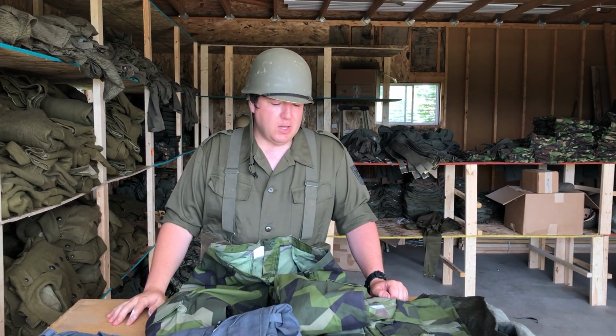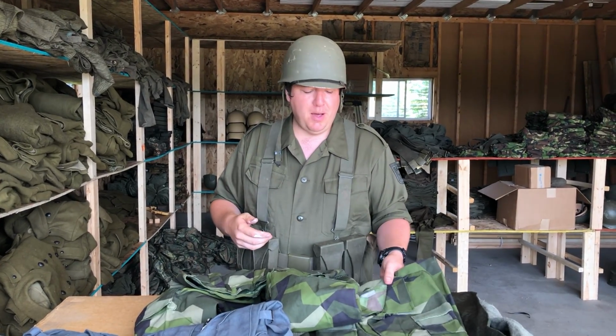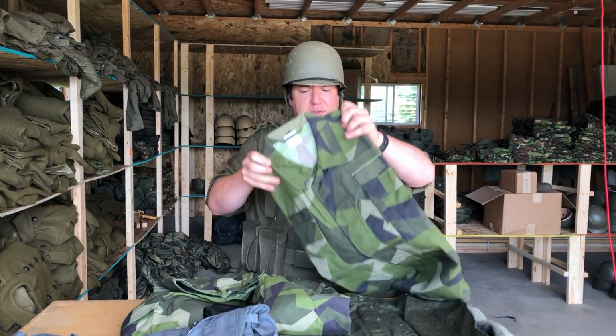So what happened was they made a lighter weight. These are pretty heavy duty, but they made a lighter weight uniform for that. And then when they didn't issue as many as they thought, they decided to surplus them out. They removed the patches off of the jackets.